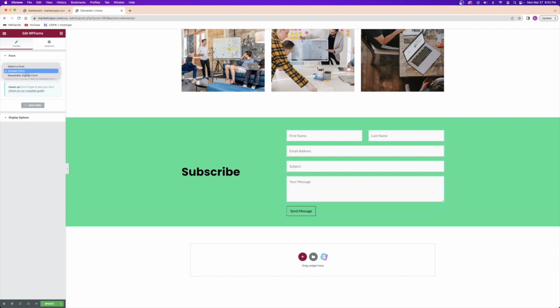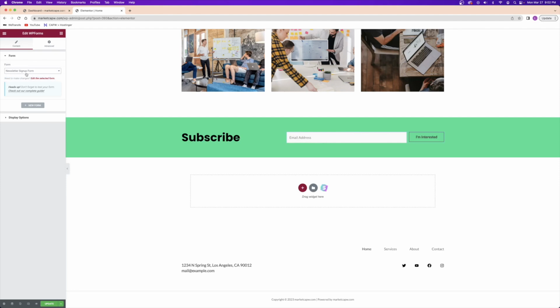And it looks like there's two of them, a contact form and a newsletter sign up form. All the newsletter sign up form is just one field where they enter in their email address and you say, I'm interested, let's do this, right? Now over here on the left-hand side, you guys know how to change text, really easy. And you also know that you can edit the section background and you can change the color if you want to.